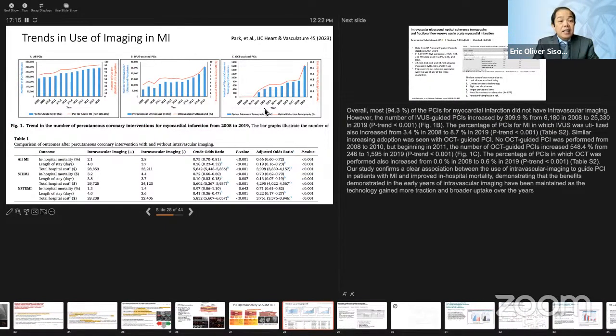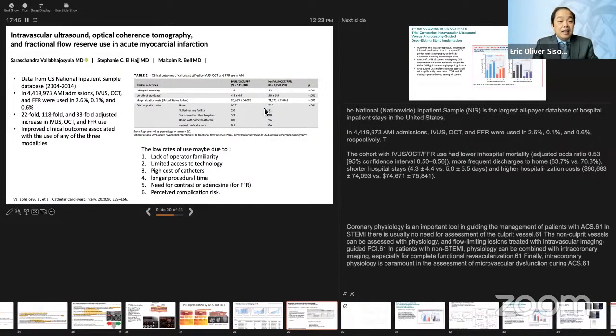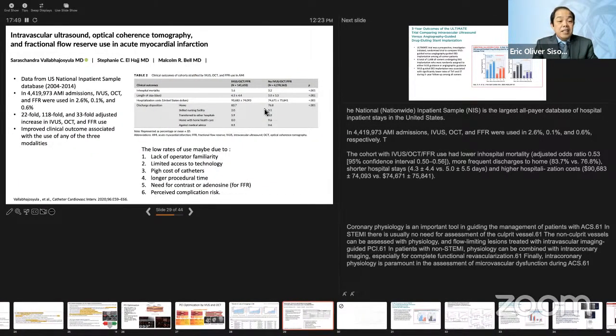So in general, there has been an increasing trend in the use of intravascular imaging. However, it's still quite low, only about 8% of all interventions in MI have been IVUS assisted based on this registry analysis. And for OCT, it's less than 1%. Although using this database, they have shown that the use of either of these modalities has been associated with improved outcome. This is another database where they showed increasing use, but still underuse of this modality.